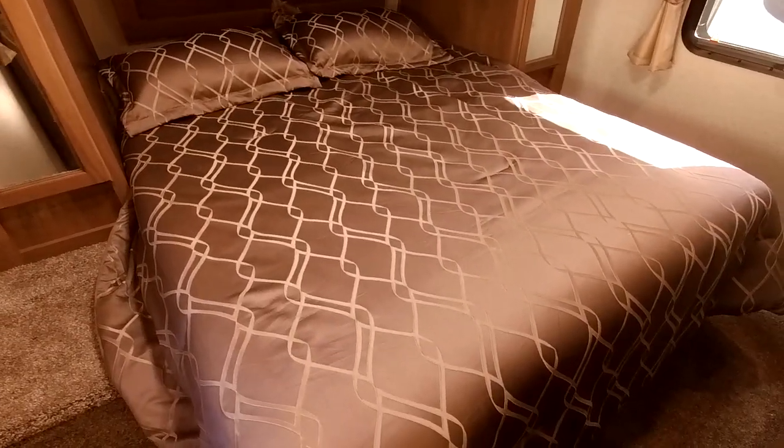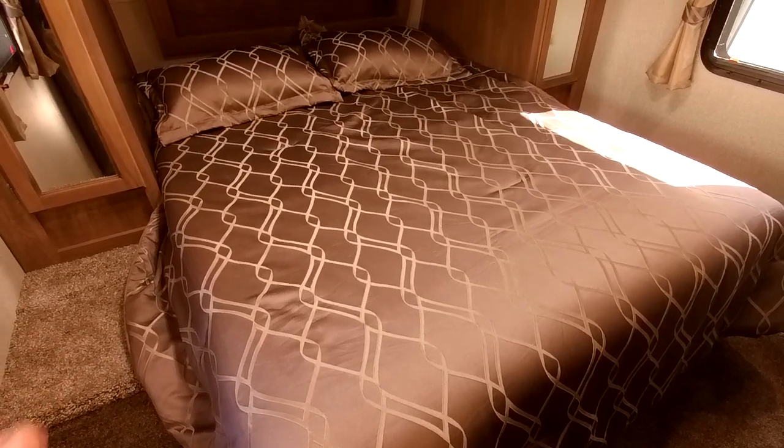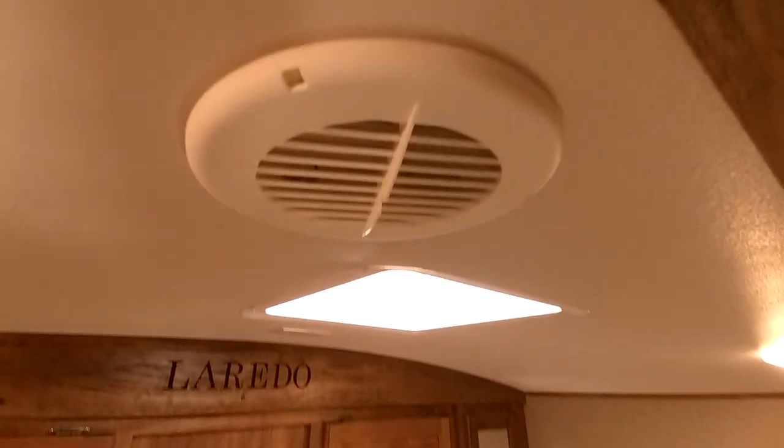So the good thing about the Laredos is that they do have full queen beds, 60 by 80, so you can buy any mattress, it'll fit perfectly, all the bedding will fit perfectly. And you do have an AC duct right here, to keep it plenty cool in here.